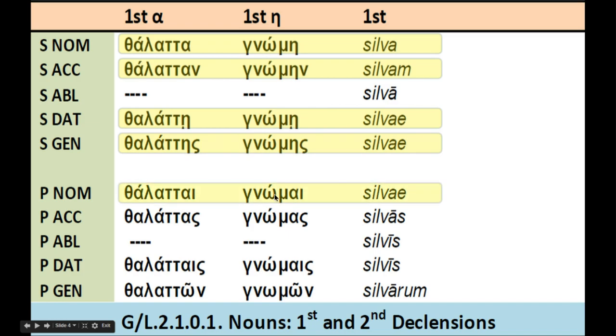In looking at the plural nominative, we see here the ai, the as, the ais, and the on. So here you hear a similarity. Thalatta, thalattan, thalatte, thalattes, thalattai, thalattas, thalattais, thalatton. Gnome, gnomen, gnome, gnomes, gnomai, gnomas, gnomais, gnomon. Versus silva, silvam, silvae, silvarum. You do see that similarity.